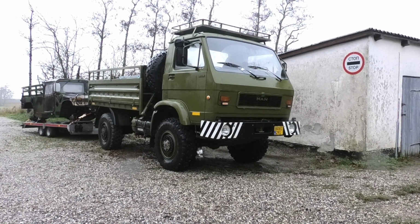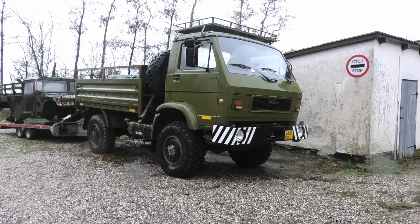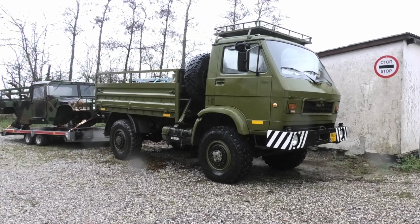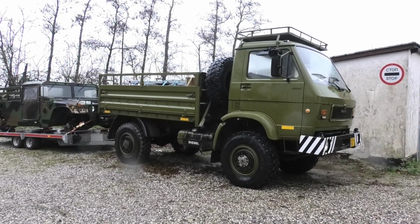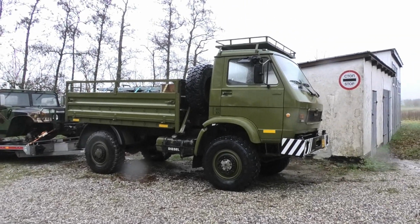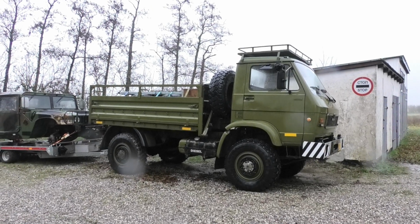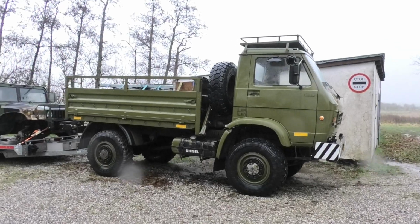I just gotta say how impressed I am with this old MAN. I mean, this is an off-road truck from the 80s, and we just took it on a 1,300 kilometer road trip. Half of that with a pretty decent load on it. And this thing is running at really high RPM because it's geared so low, but it just didn't care. It just ran flawlessly. No temperature fluctuations, no electrical issues, no driveline issues, nothing.